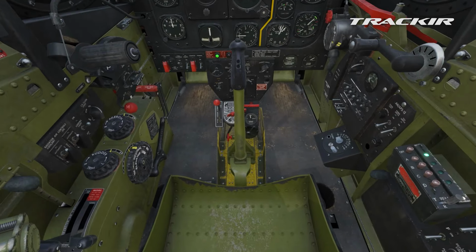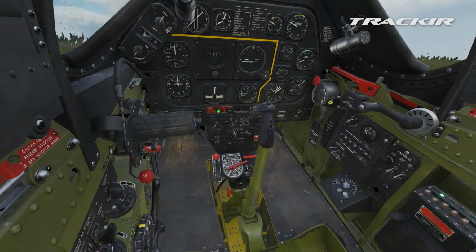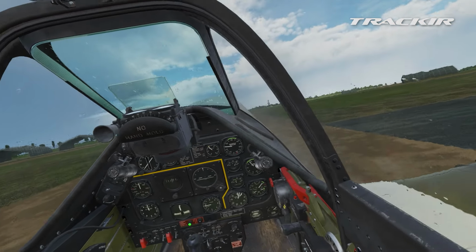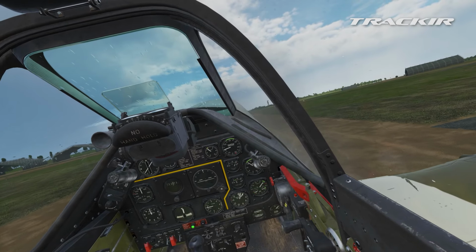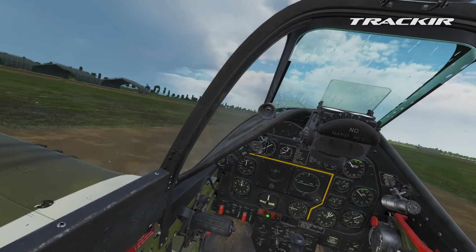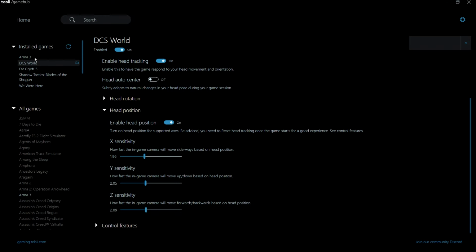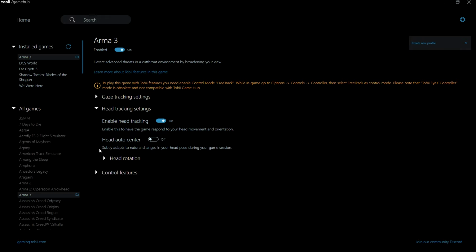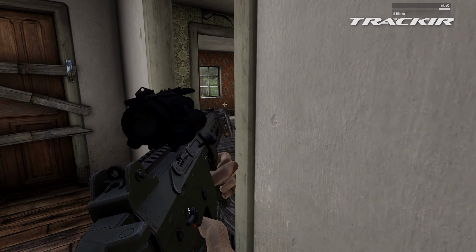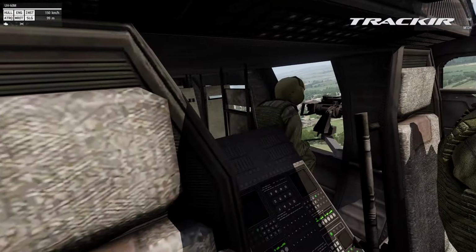Both TrackIR and Tobii Eye Tracker can do 6 degrees of freedom, meaning in addition to looking around, you can also move your head. However, Tobii Eye Tracker limits it to certain games in the software for unknown reasons. Here you can see that I can use head position in DCS, but not in Arma 3, where it's just as useful. That means I'm missing out on features such as leaning in a vehicle or on foot, which is possible with the TrackIR.